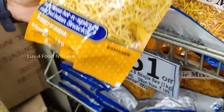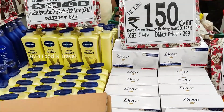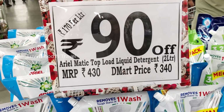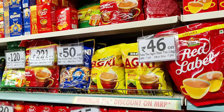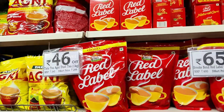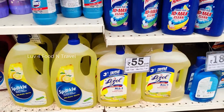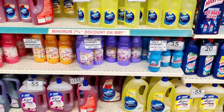Apart from these products, Dmart is known for their discounts in groceries and toiletries. Their products are priced so well that people end up buying a full trolley for things. I am really impressed with Dmart and I am sure I would like to come here regularly for my groceries. If you haven't visited Dmart, I would suggest you to visit Dmart once and see for yourselves.